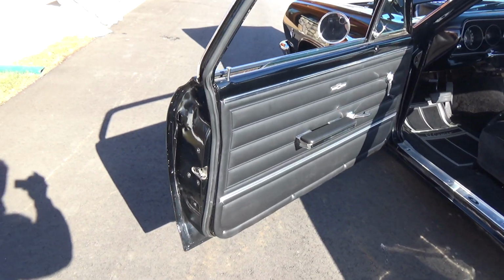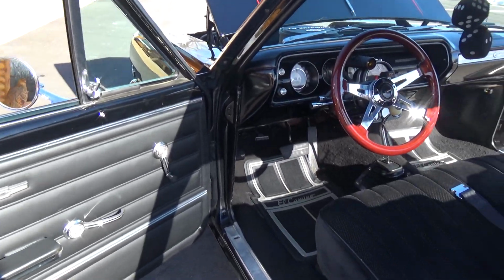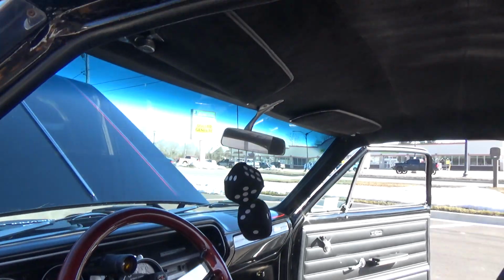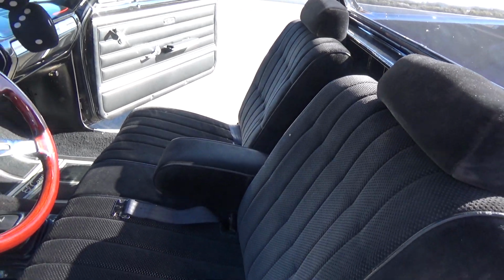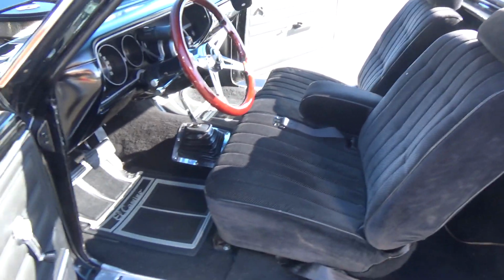Jambs are all nice. All the interior is very nice. Been updated with an Ididit tilt column. I like the cloth seat with the fold down armrest. Real nice.